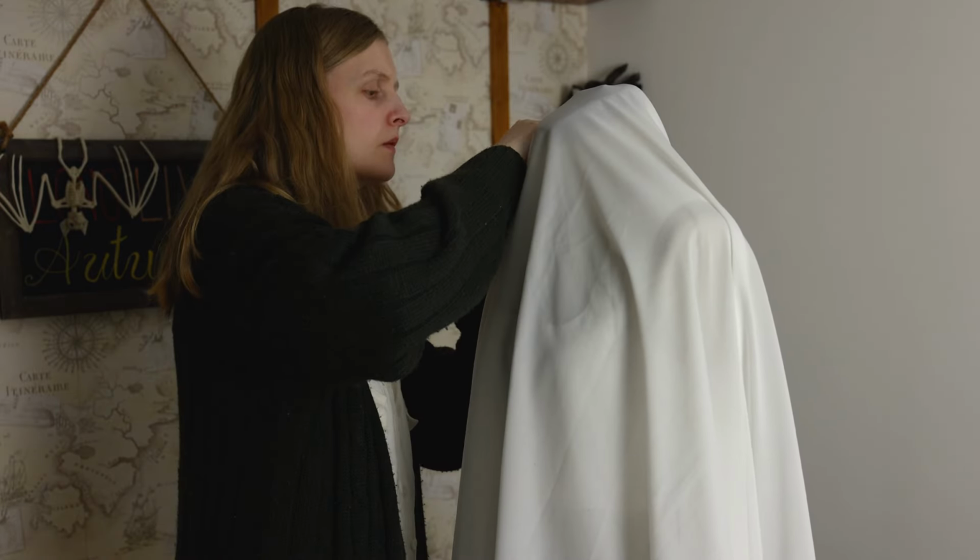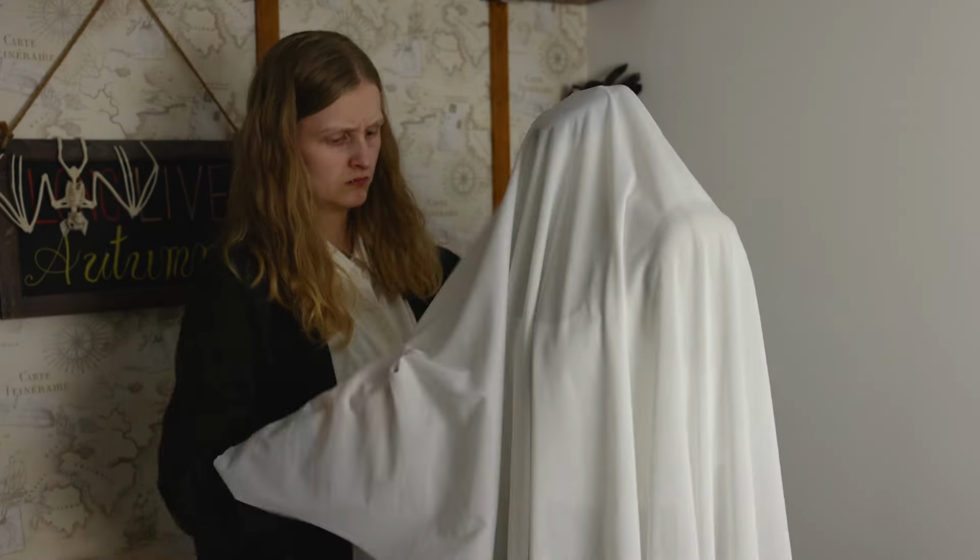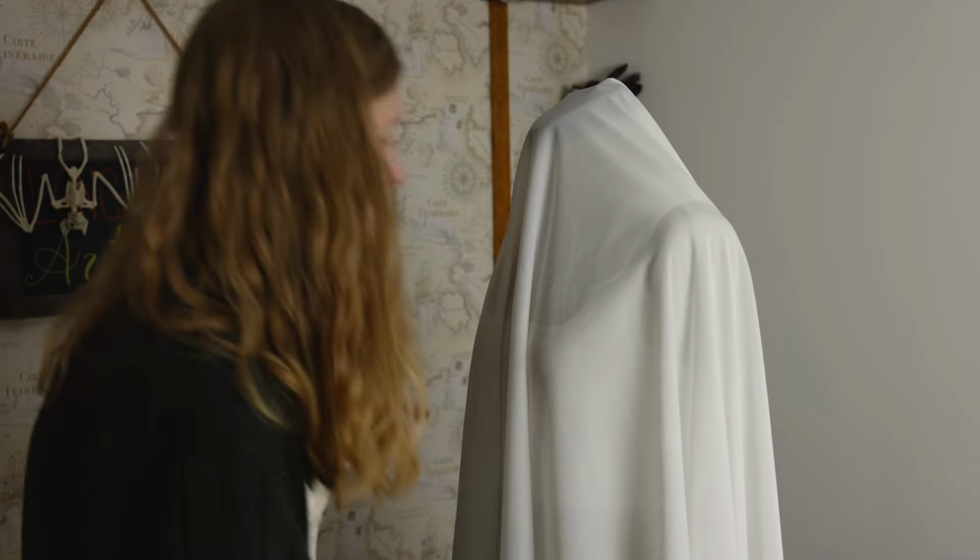I'm not really good at understanding how patterns work when there's gathering involved, so I decided it would be quicker for me to drape the fashion layer directly onto the mannequin and hand stitch in some gathers there.